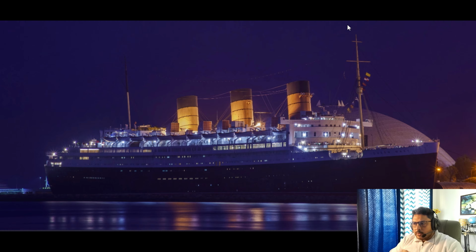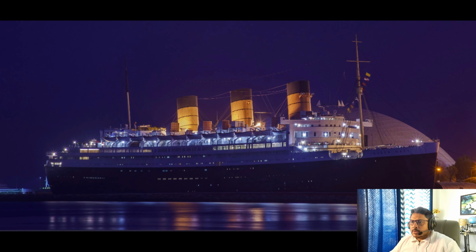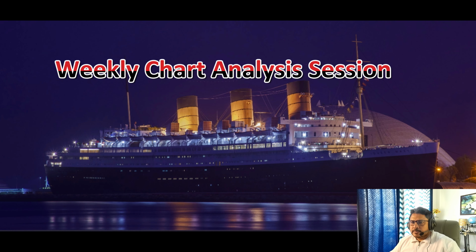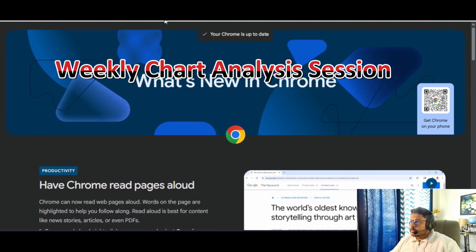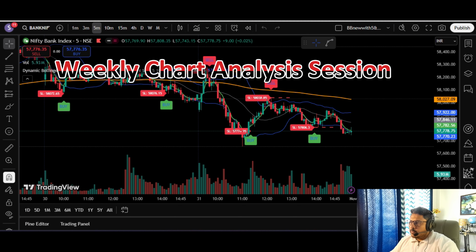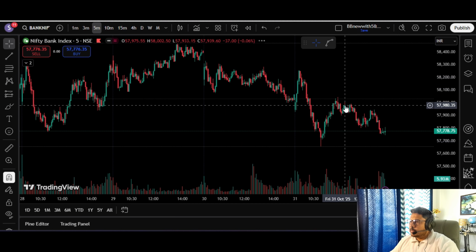In today's video, we are going to analyze Nifty and Bank Nifty for this week. We will also see if any stocks are giving a breakout and what is the overall condition of the market. Let's get started. I'm using a browser-based trading tool here, TradingView. For the moment, I'm going to remove all the indicators so that we get a clear picture of the market.